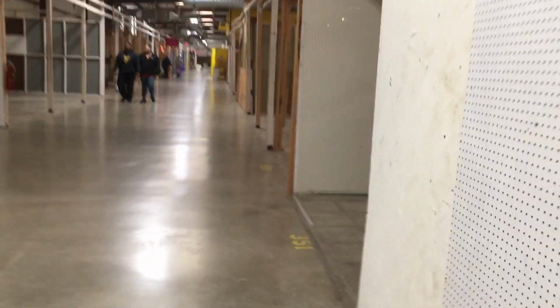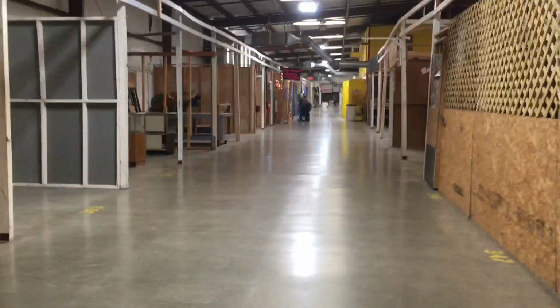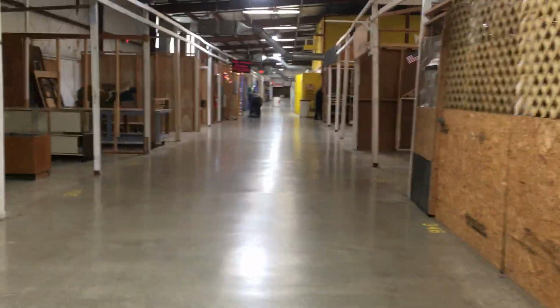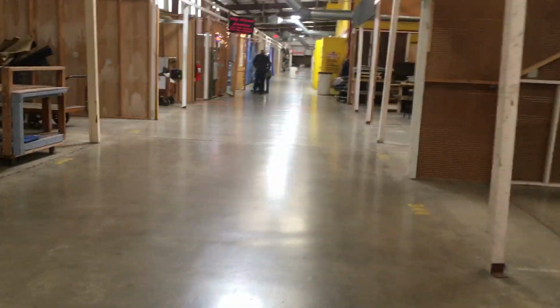Pretty good flea market though. I'd recommend it to anybody. It's pretty neat. Yep, this is right outside of Sweetwater, Tennessee, not too far from Madisonville, Tennessee. Right at I-75. Pretty close to Knoxville, so it wouldn't be too much of a drive to come here from the interstate.